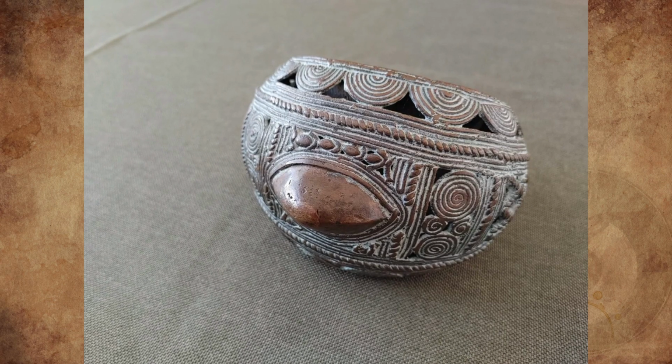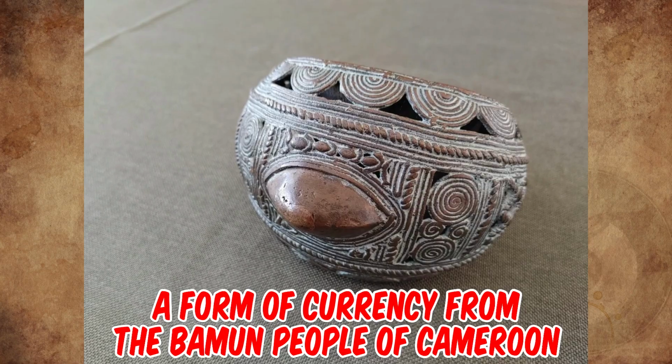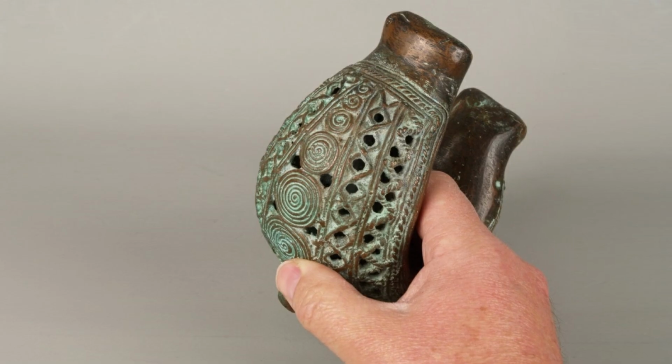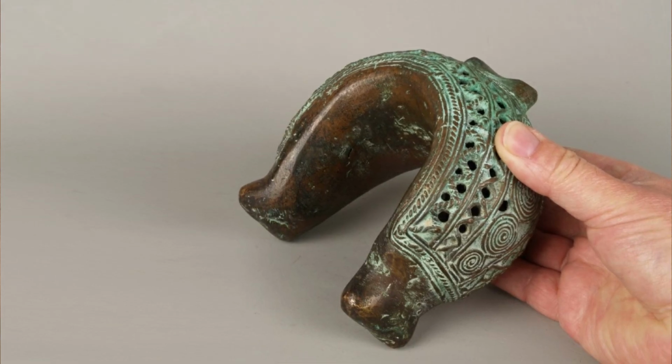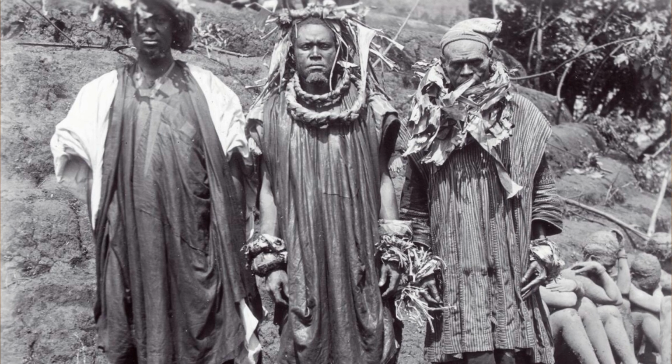This massive ornate copper alloy bracelet is a form of currency from the Bamun people of Cameroon from the late 19th to early 20th century. Though often identified as a currency type, it also served as a prestige object available in most instances to elites within Bamun society.